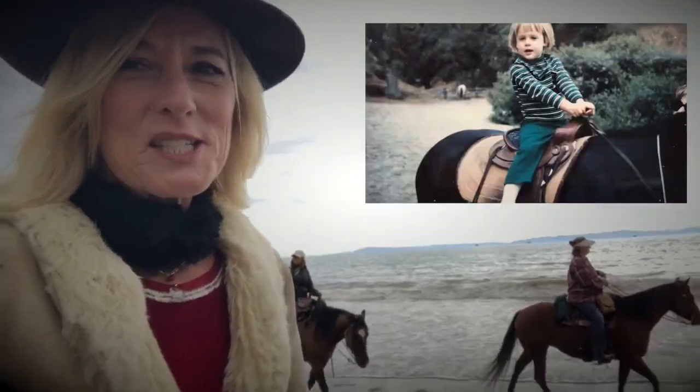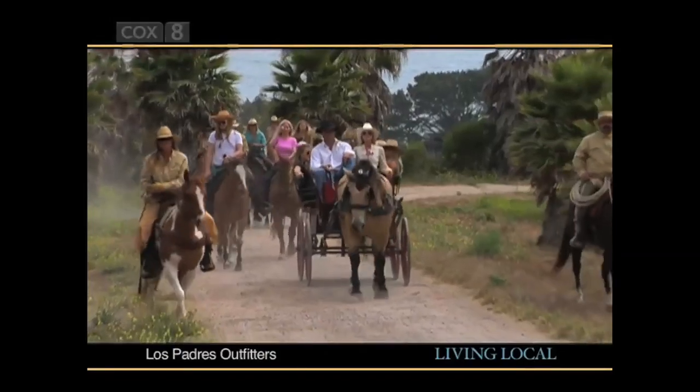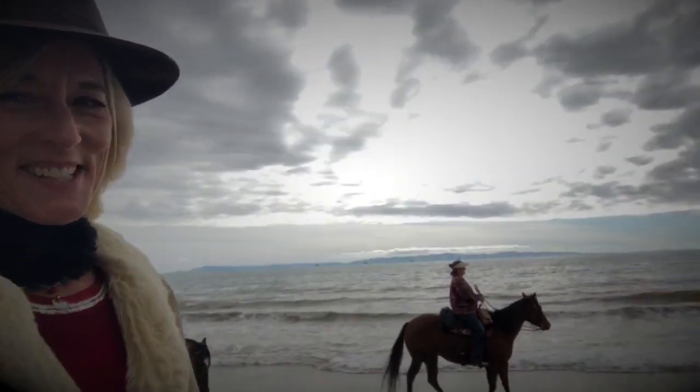Santa Barbara has a rich tradition in horseback riding. In fact, there's trails that go all throughout the foothills, in Montecito, throughout Hope Ranch, and right here on the beach.